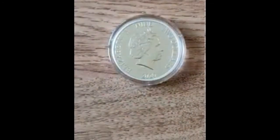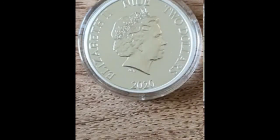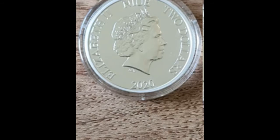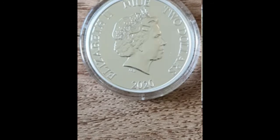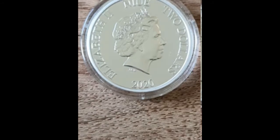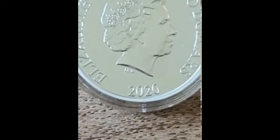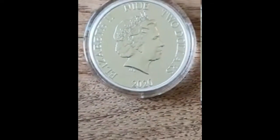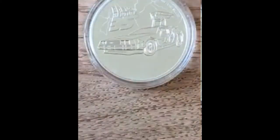So I'm sure you've probably already guessed. It is the 2020 New A, I think that's how it was pronounced. I did try and watch it on YouTube and everything to get the pronunciation correct. A $2 silver coin. You can see the reverse is designed again, hopefully we can get in closer, by Ian Rank-Broadley, Queen Elizabeth II. So we'll flip it over, and I'm sure you've already guessed it. It was, or it is, the Back to the Future 35th anniversary coin.